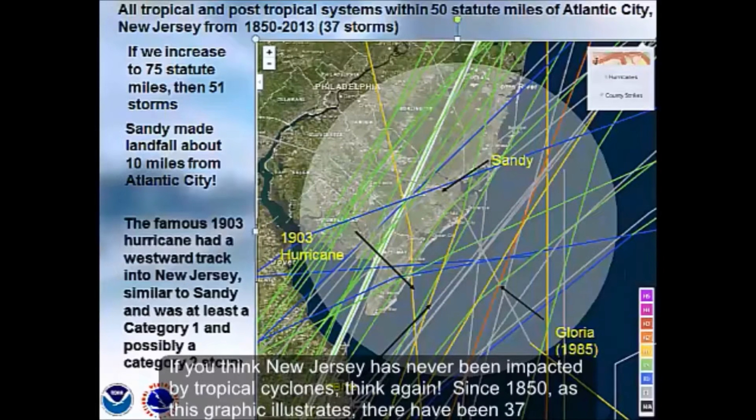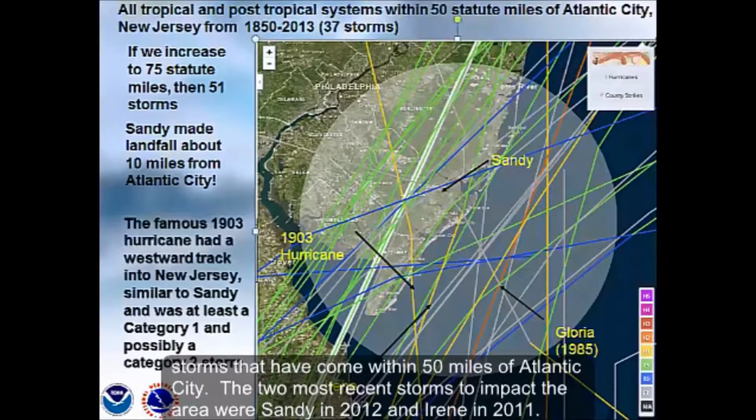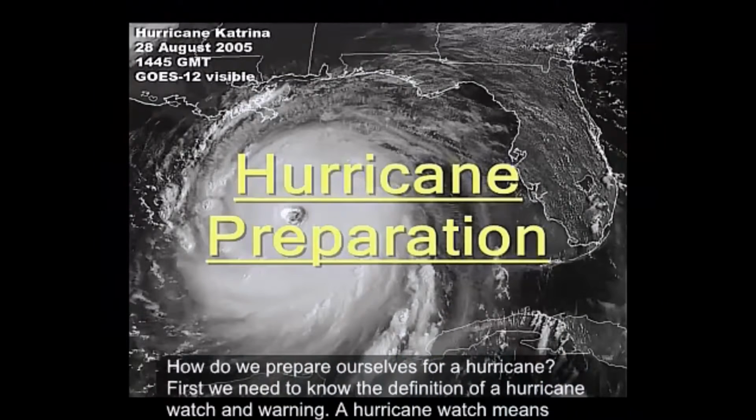If you think New Jersey has never been impacted by tropical cyclones, think again. Since 1850, as this graphic illustrates, there have been 37 storms that have come within 50 miles of Atlantic City. The 2 most recent storms to impact the area were Sandy in 2012 and Irene in 2011.